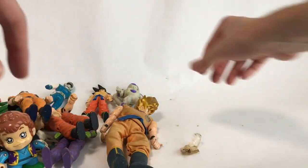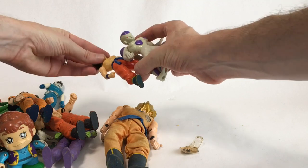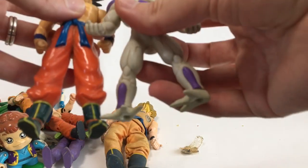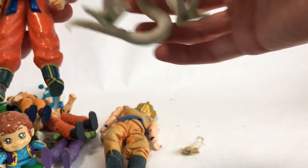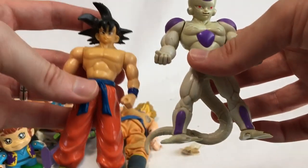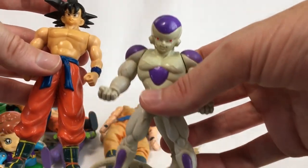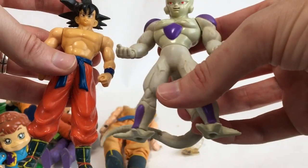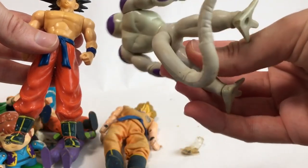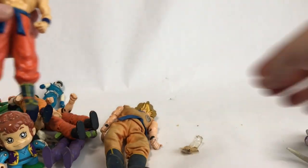And the last two figures in this little pile here are, oh god, Goku, you lost your scalp. We have a 1991 Son Goku Super Battle Collection with his shirts missing, and Super Battle Collection Frieza. I actually don't have a loose Super Battle Collection Frieza, so just wash this guy up and he's added to my collection. Win! Keeper.